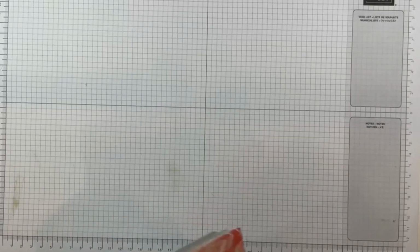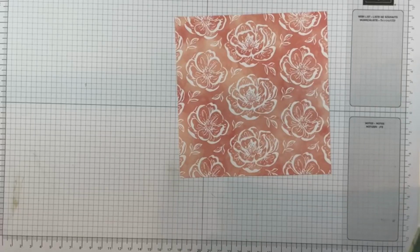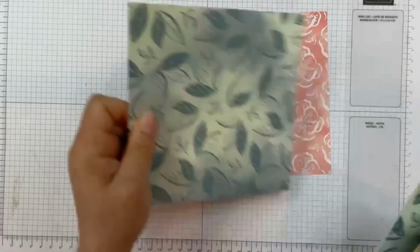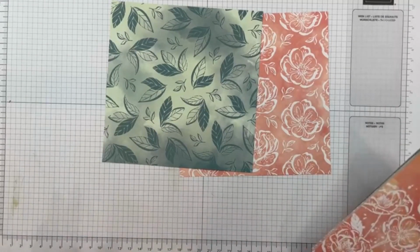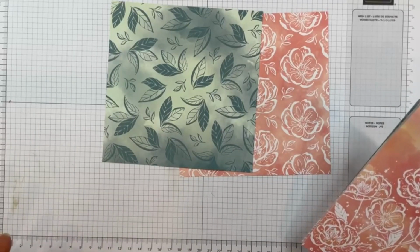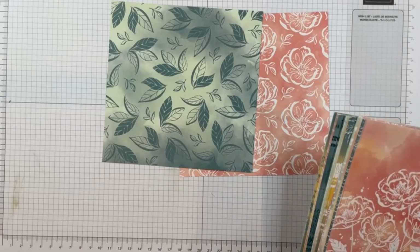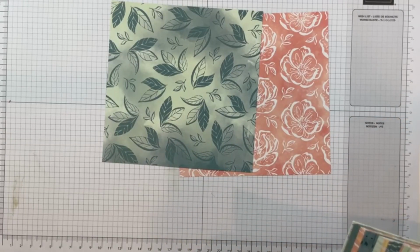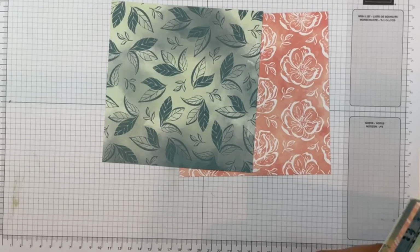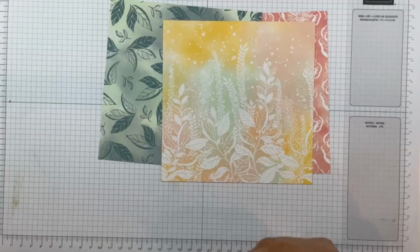Let's see. I'm going to cut some flowers from that one. And I'm going to cut some leaves from that one. Now, one of the things that is a little challenge is that I don't have the Pretty Peacock or Lost Lagoon inks or papers right now because they haven't come out yet. I'm hoping in March they will go ahead and release those to order as well, since they will release some products with them.